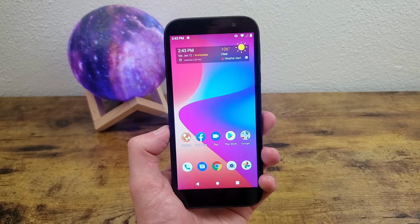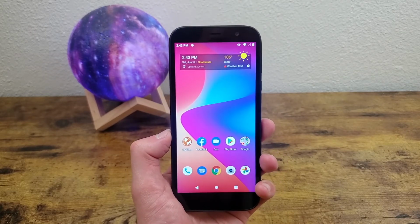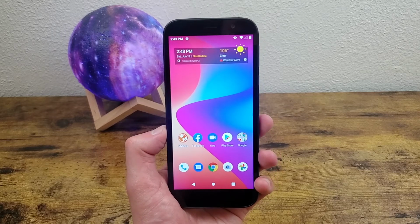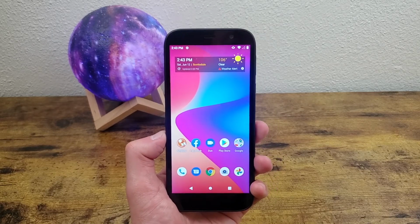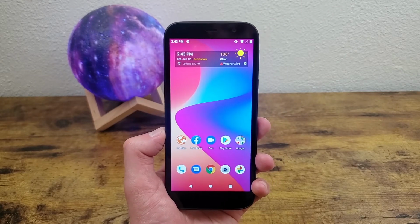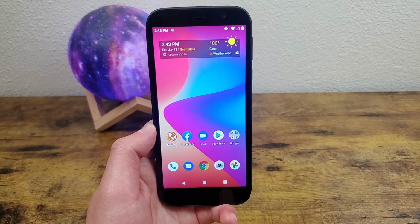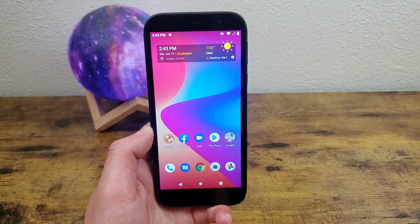For video, this phone can shoot in up to 1080p in both the rear and front cameras, but keep in mind, you can only view them in 720p on the actual device itself because that's the resolution of the display. Internally, this phone is getting 2 gigabytes of RAM with the MediaTek Helio A22 processor.